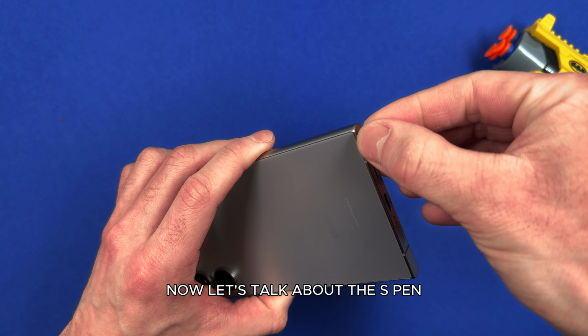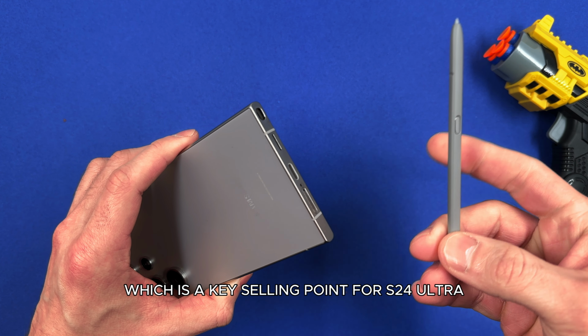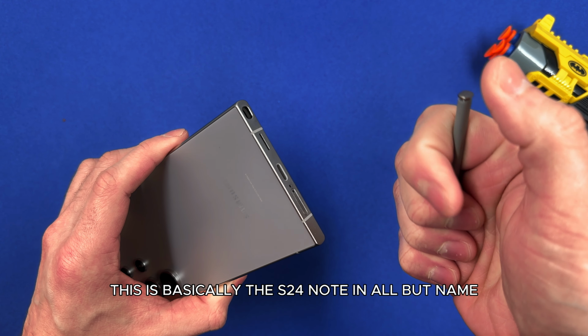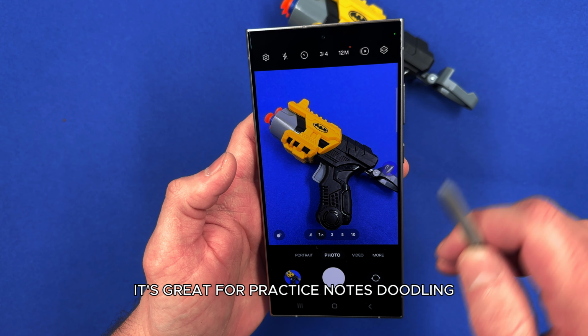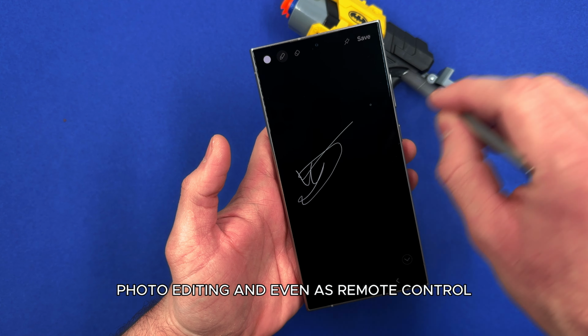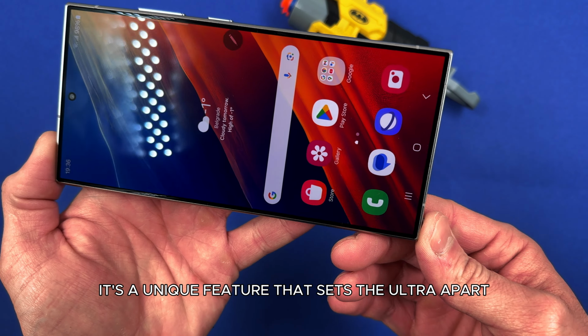Now let's talk about the S Pen, which is a key selling point for the S24 Ultra. This is basically the S24 Note in all but name. The pen is slightly smaller this year but still functions the same as before. It's great for precise notes, doodling, photo editing, and even as a remote control. It's a unique feature that sets the Ultra apart.